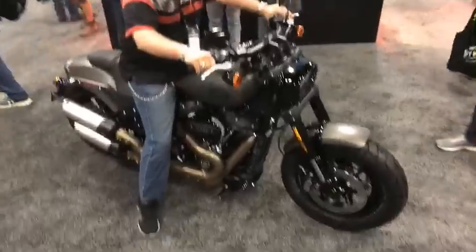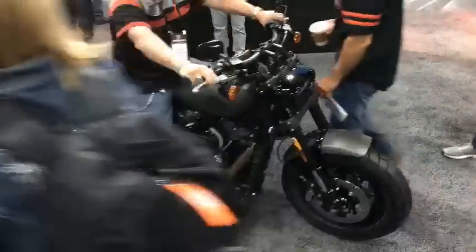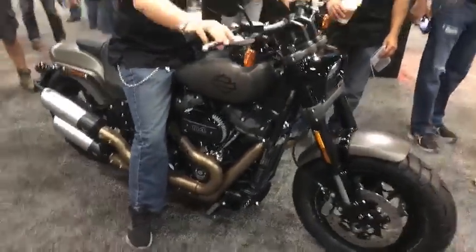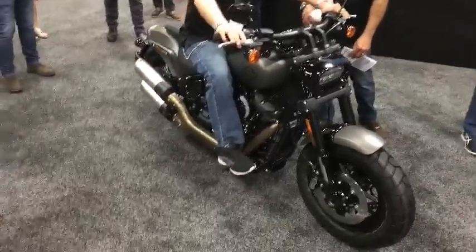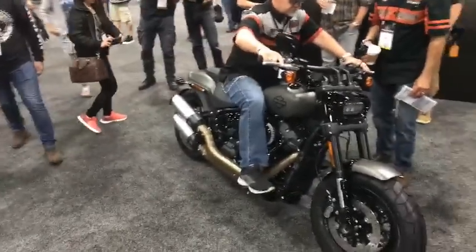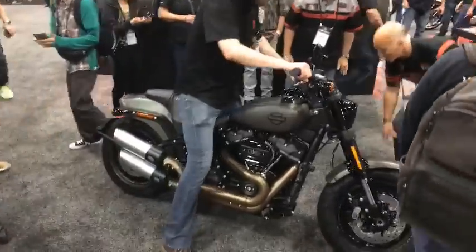Fat Bob. You can get the Fat Bob in a 107 and a 114 package. This is called Industrial Gray, I'm pretty sure. Yeah, no, higher as well. Oh, you want a 6 foot 6 guy on the Fat Bob? Go get on the bike when he's done. I'm gonna put my brother on the bike. Jump on it. There's a 6 foot 6 tall guy.